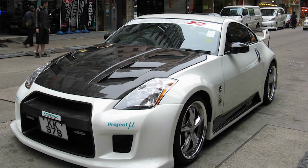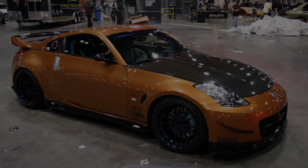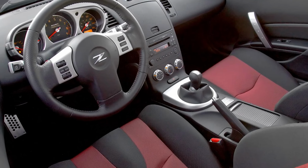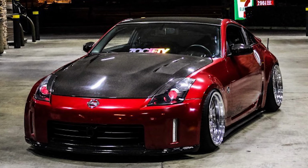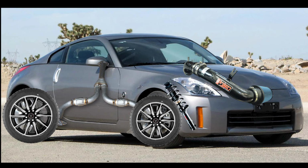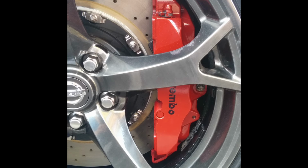This car starts with 287 horsepower and 20 to 26 miles per gallon, which isn't bad for a sporty car. Of course, it comes with a 6-speed manual. The 350Z is a popular car to modify, and there are many options for aftermarket parts. With upgraded suspension, wheels, exhaust, cold air intake, you can add more than 20 horsepower. With that added horsepower, you'll also need upgraded brakes. In the long run, this car is worth your while.